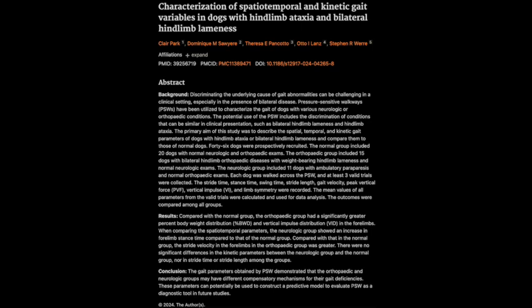So lame dogs, they shift forward. But here's where it gets really interesting. The dogs with ataxia, they didn't show that same clear shift. No. So even though their back legs are uncoordinated, they're not compensating by putting more weight on their front legs. Why is that? That is the million-dollar question. This study doesn't give us the definitive answer, unfortunately.